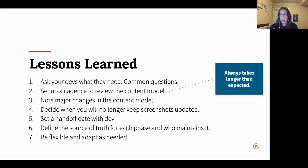Other advice, set up a cadence to review the content model. This always takes longer than expected, so make sure you give yourself adequate time. For us, it was really helpful to have those regular meetings to make sure we made it through both internally, but also with the client. As I mentioned, there's that notes area on the right side. Make sure you note major questions in the content model. You will forget later, so make sure to make a note of it.